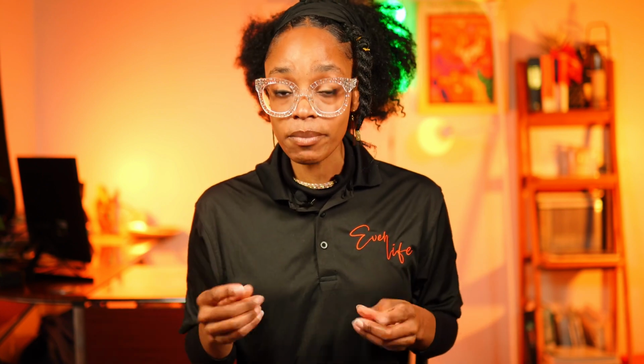Now, if you elect to be taxed as an S Corp or a C Corp, then this will be the proper way that you would pay yourself. So let's dial back just a little bit. When your business turns a profit, you decide what percentage you're going to pay yourself.